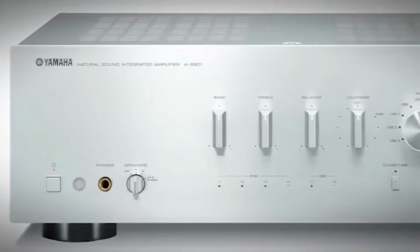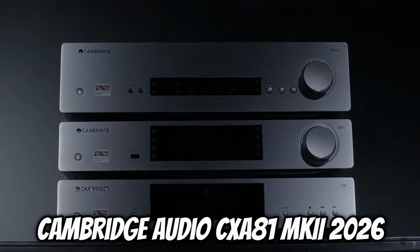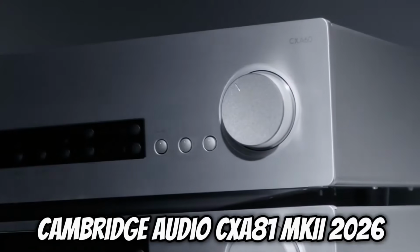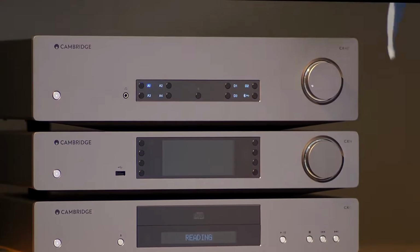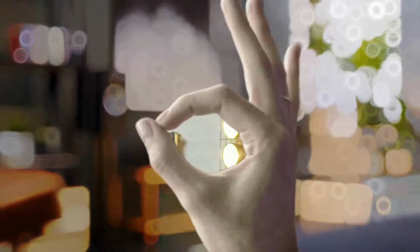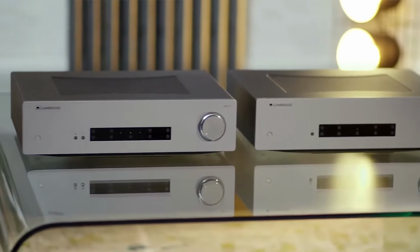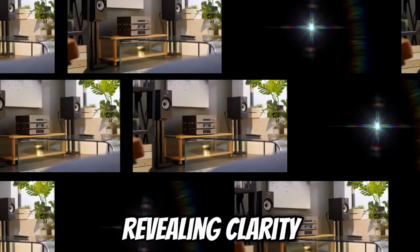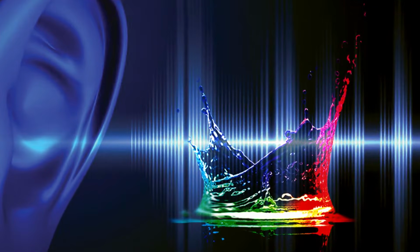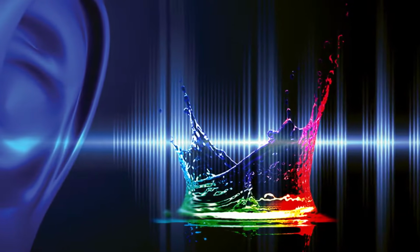If the Yamaha A-S1200 is all about analog soul, the Cambridge Audio CX-A-81 MKII 2026 Refresh is all about precision, dynamics, and clean British power. This amplifier doesn't try to sound warm. It doesn't try to sound vintage. It goes for clarity, pure, sharp, revealing clarity. The kind that makes you hear details in your favorite tracks you've never noticed before.